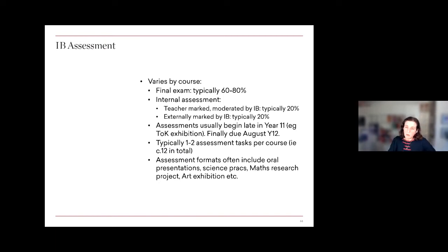The assessment process varies by course, but overall it is much more heavily based on the final exam, which is typically between 60 and 80%. The internal assessment is marked by their teacher and then moderated by the IB. If it's externally marked by the IB, it's typically around 20%. So it just depends on the subject, but you get some feel. It is much heavier on the exam content.